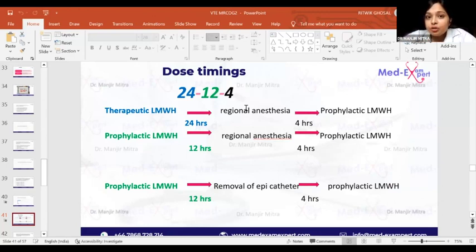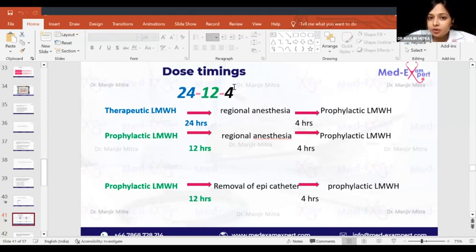So for this kind of patients on anticoagulation, whether or not we are pricking the spine, that is your buzzword here, right? Whether or not we are pricking the spine is becoming very important. Pricking the spine in terms of regional anesthesia, that is spinal anesthesia, epidural anesthesia, and even removal of an epidural catheter. So all these need to be timed for us. All right. So 24, 12, and 4, and that will sort our life. 24 hours after the therapeutic LMWH, we can proceed with pricking the spine. Okay. So 24 hours for therapeutic LMWH.